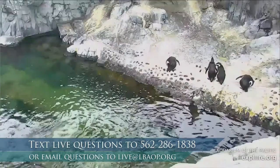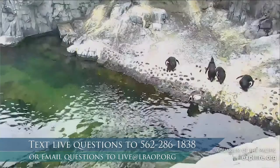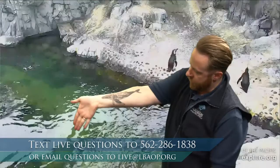Now, our penguins are really cool. We have a group of rescued penguins who were found many thousands of miles away from their normal habitat. Normally they're supposed to live in South America. And if you imagine, like, my hand is South America, the bottom edges of South America is where they would live.